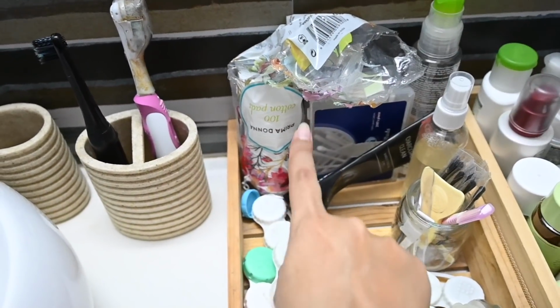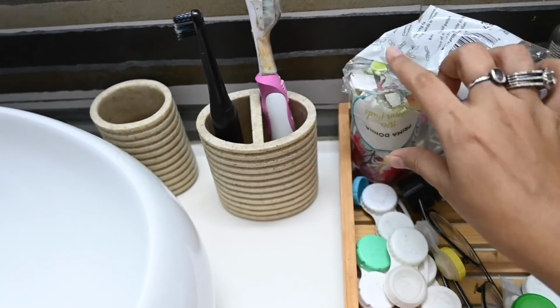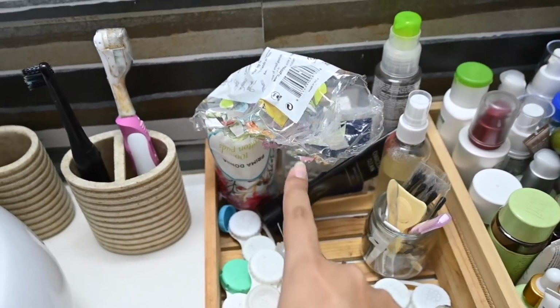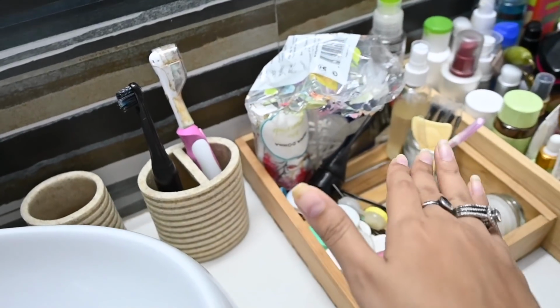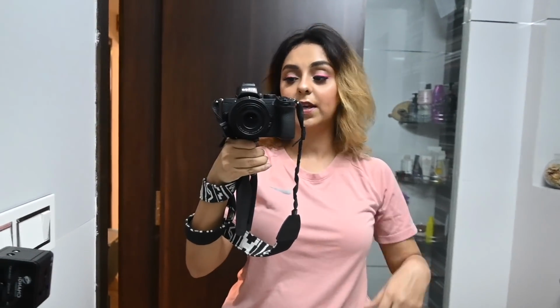In all honesty, I'm planning to stop using cotton pads completely after I'm done with this, and I think I have 1 or 2 more of these in stock. I'm planning to completely switch over to microfiber cloths. Let's see how that works out. I still need to give it a shot. I don't want to be speaking too soon, but it's on my mind to try that. I just feel like that's a more green choice, so that's something I'm working on.